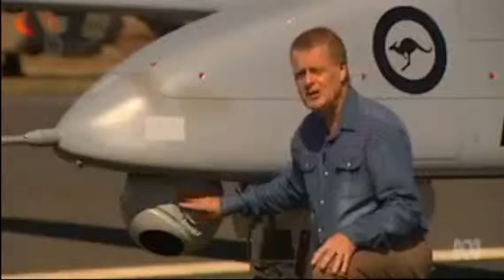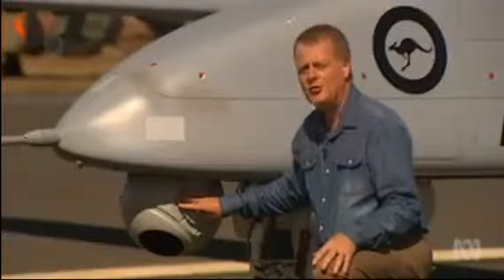This camera mounted on the front becomes the eyes for the commander on the battlefield.